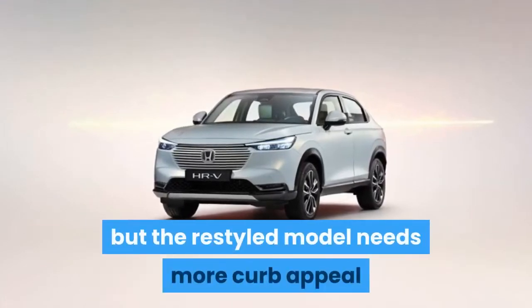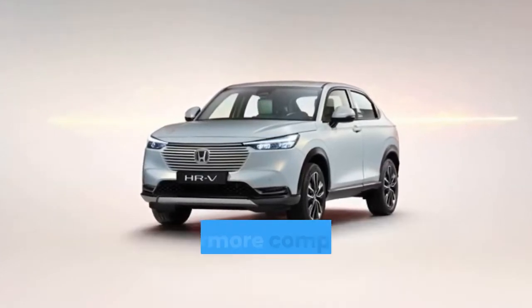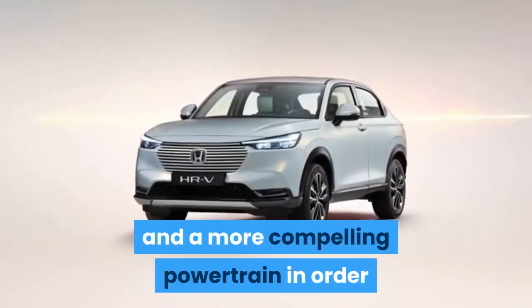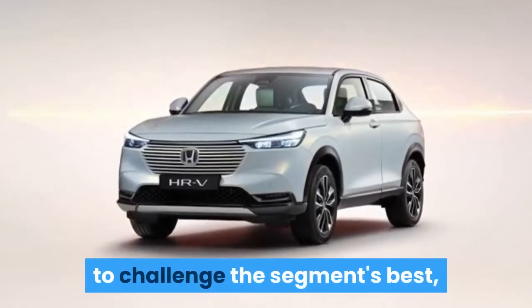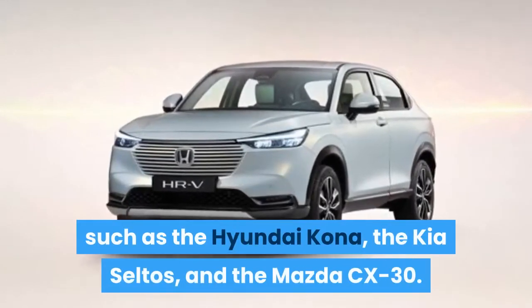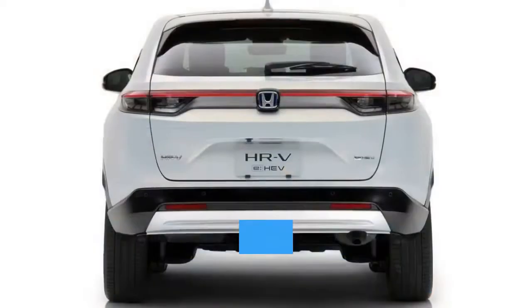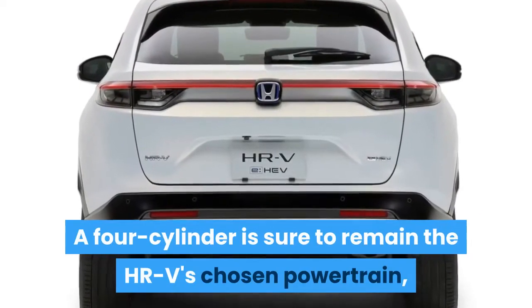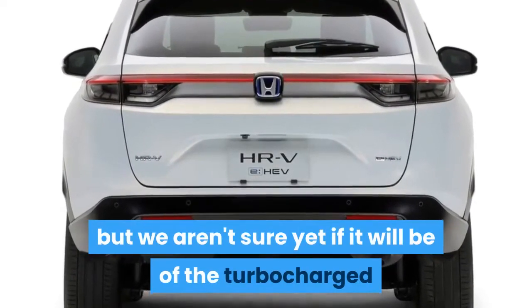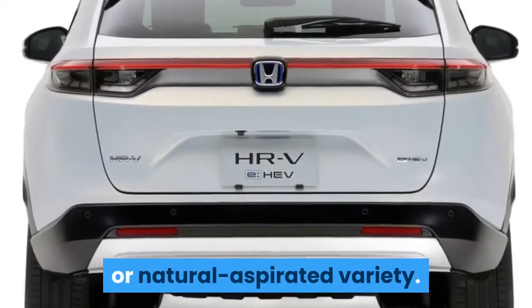The outgoing generation of HR-Vs was practical and offered good value, but this restyled model needs more curb appeal and a more compelling powertrain in order to challenge the segment's best, which are the Hyundai Kona, Kia Seltos, and the Mazda CX-30. We're pretty sure a four-cylinder is bound to remain the HR-V's chosen powertrain, but we still aren't sure yet if it will be the turbocharged or naturally aspirated variety.